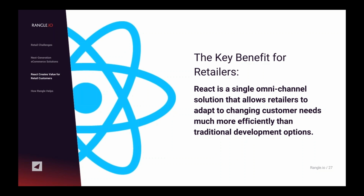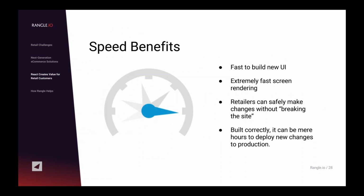We make changes like that to our customers' code all the time, and as a retailer, that's a really big benefit, and probably one of the biggest that you can get with React. But you have to take the right approach to developing your product. So what are some other key benefits? So it is really extremely fast to build new UI. As I said, it took me about 10 or 20 minutes to build that app that I really quickly demoed for you.